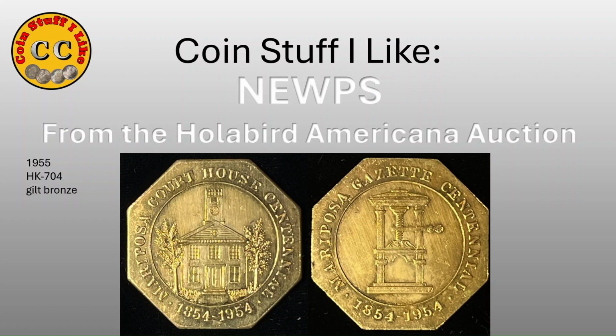Also, there was this HK 704, a Hibbler Kappan 704 listing from 1955. It's Mariposa County, and it's done on gilt over bronze. It commemorates the centennial of the courthouse and the centennial of the Mariposa Gazette paper. So another nice piece from Mariposa, which is sort of like the southern end of gold country, the very southern end. So it fits into my collection quite nicely.